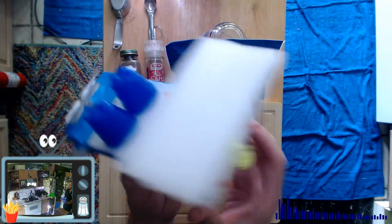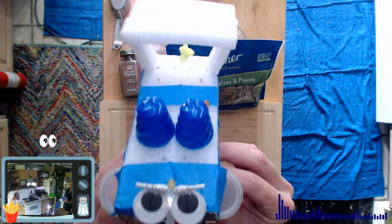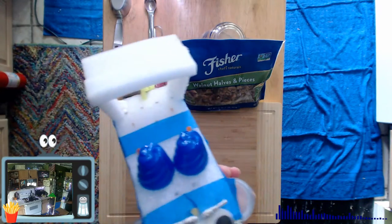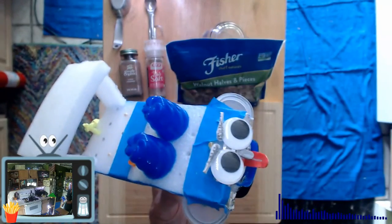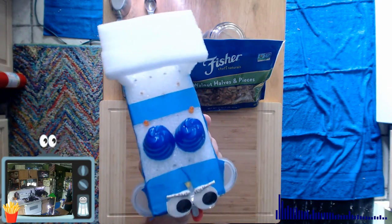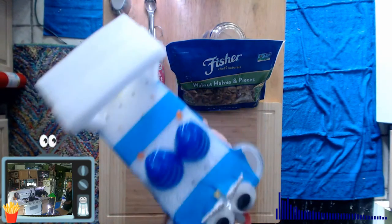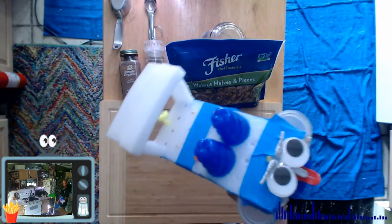I put LEDs on the back, and it lights up when it goes around the track. I'll have to feature this and have it running on the stream somehow one day. But yeah, it's a running vehicle. These are lids from whipped cream in a can that I don't eat anymore. Anyway, I just wanted to show you this was made out of trash, just like what Kelly made on Kelly's Crafting. So big shout out to Kelly's Crafting.